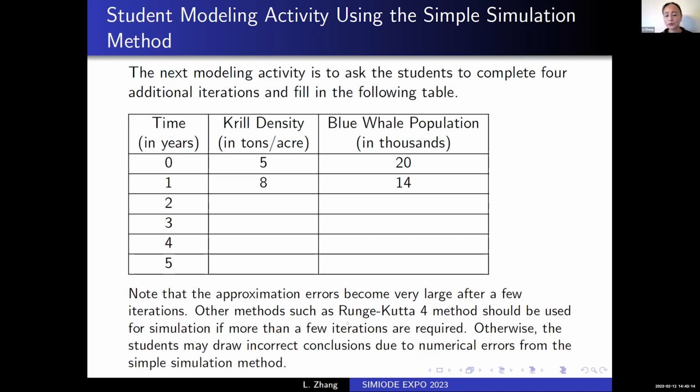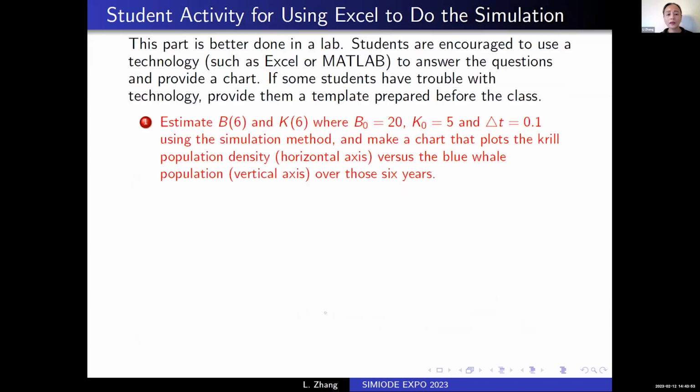If using the Runge-Kutta 2 or 4 method, we'll have less approximation error. The approximation error may also lead students to draw incorrect conclusions about the krill population and the blue whale population. So this is something we should keep in mind.